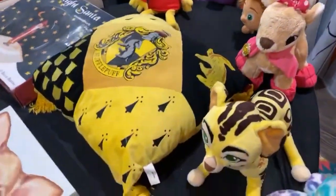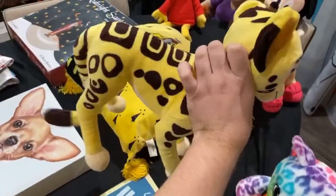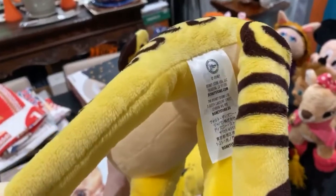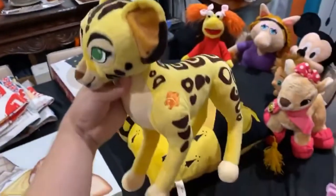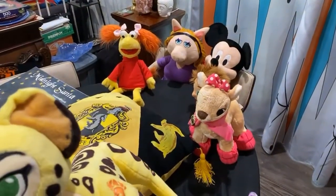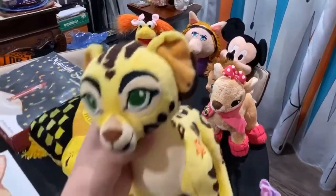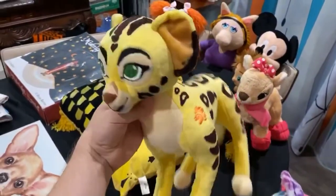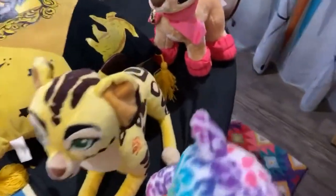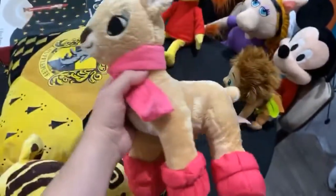Very soft, very nice. This is from the newer Lion Kings, I believe. I don't know his name, but it is Disney brand. And Disney licensed plush from the Disney Store especially sell really well. Now, I forget the prices on each individual, but I bought them between $1 and $4. Now, this can probably go for about $18, so that's a great return on investment, or ROI. Now, we sold one of these Rudolph plushes.